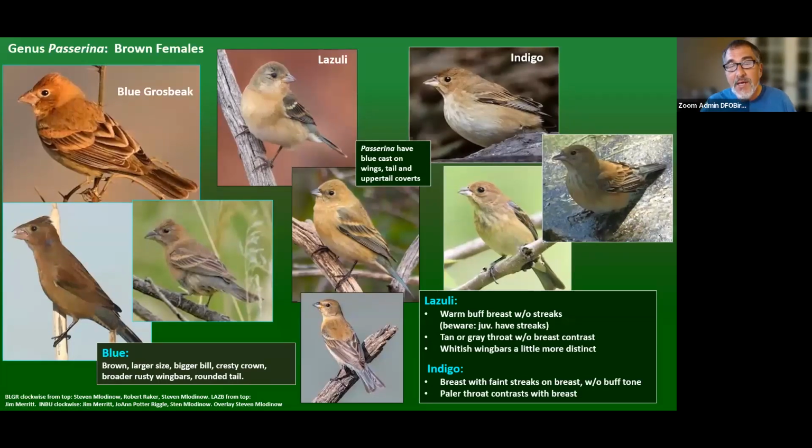So the lazuli is a much more warmly toned bird, I think, than the indigo bunting. And notice it has a nice kind of wash of warm buff across the throat, and there's no streaks. If you discern any streaks, you really got to be looking hard and honing in there to see little tiny fine streaks, versus the more distinct streaking, still not really strong and pronounced like on, say, a rose-breasted grosbeak female, but more distinct streaking that will catch your eye.